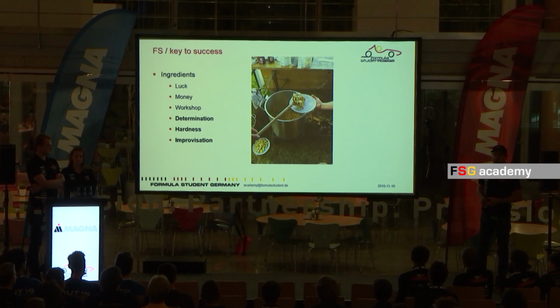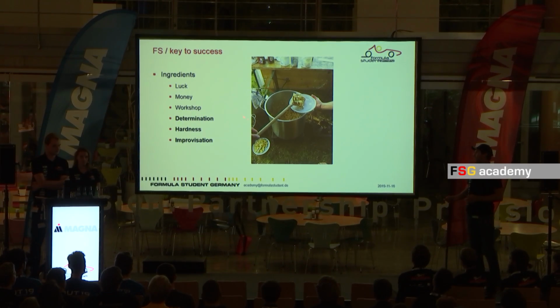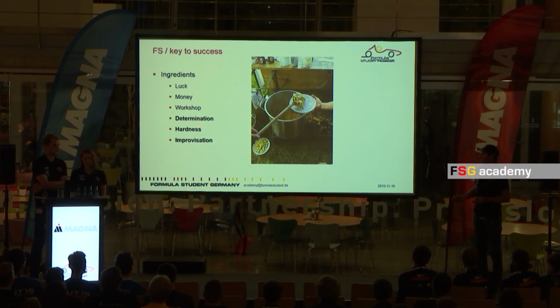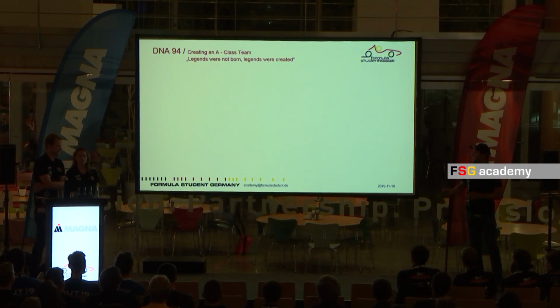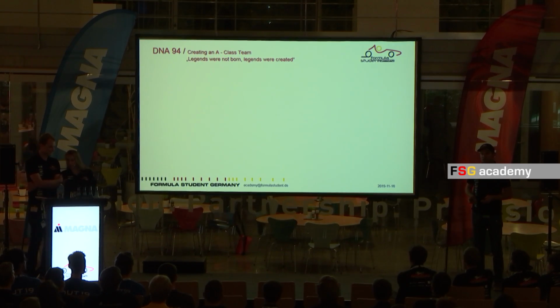Formula Student key to success. You have factors or ingredients like luck, money, or workshop. I think a lot of teams have this. But as an add-on, you also need determination, hardness, improvisation. This is also very, very important. Creating an A-class team is like: legends are not born, legends are created. Therefore, you have to create an A-class team.